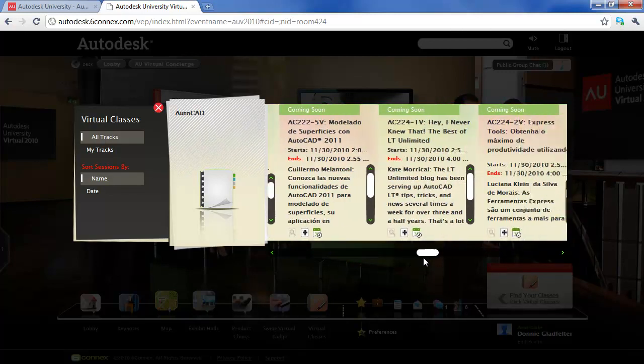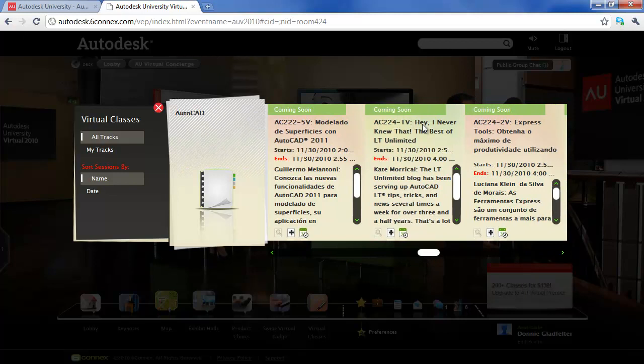So as I browse through here, maybe this class right here, "Hey, I Never Knew That, the Best of LT Unlimited," catches my eye, and so I'd like to go ahead and attend this class. So in order to add that to my track, what I'm going to do is find this little icon right here beneath the class description, and it says Add to My Track. So I'm going to go ahead and click on that. Now after I click on that, notice the icon changes from that plus mark over here to the checkbox right there.